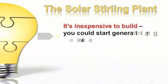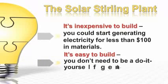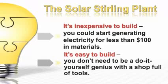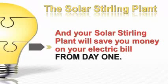It's inexpensive to build. You could start generating electricity for less than $100 in materials. It's easy to build. You don't need to be a do-it-yourself genius with a shop full of tools. And your Solar Stirling plant will save you money on your electric bill from day one. This little video explains how it works.